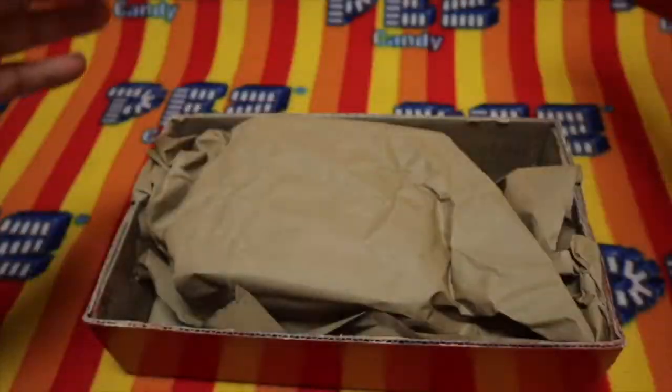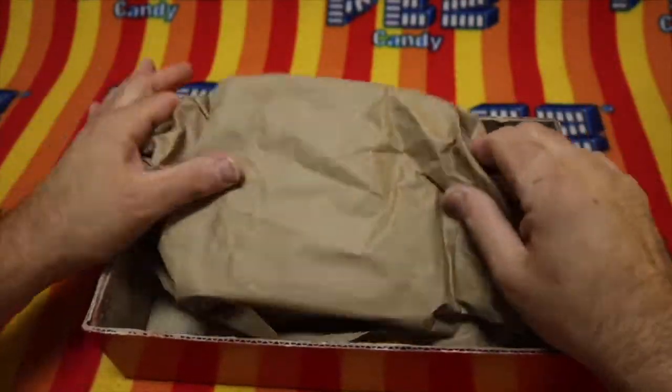This is a really heavy box. Let's get to it, shall we? Let's see what's inside. Wow, it's brown paper.